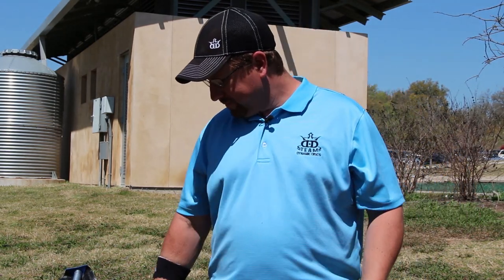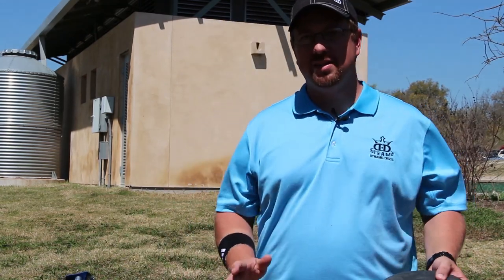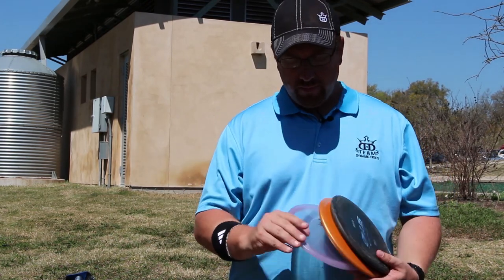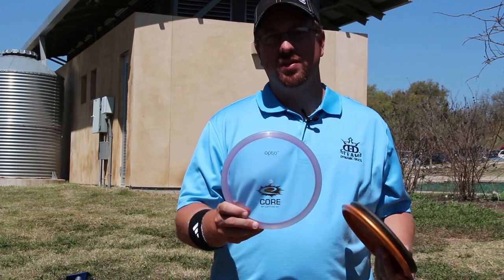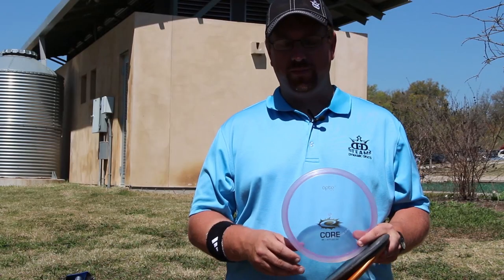Stepping up from that, my mid-range game has changed quite a bit. I had a whole lot of rocks in the bag last time. Now I'm kind of doing that with a couple of different discs. First up, I have the Opto Core from Latitude 64. This is my Annie disc. I can carve lines with this thing. It pretty much just does what you want it to do.